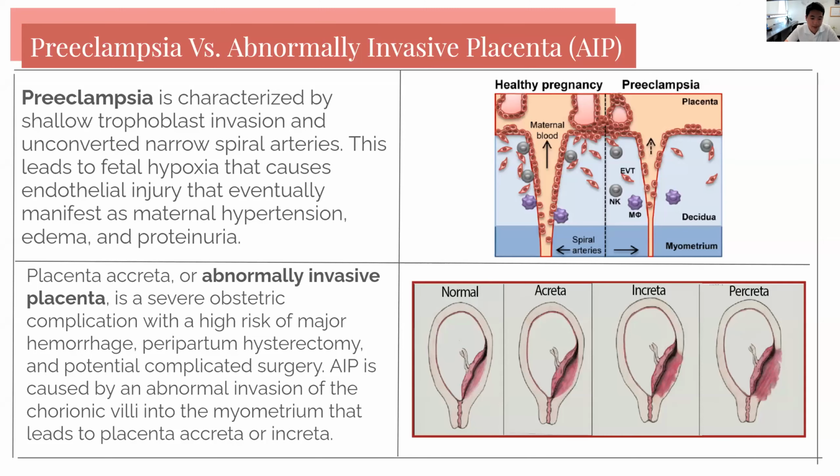In this slide, I'm going to talk about comparing preeclampsia to abnormally invasive placenta, AIP. Preeclampsia is the kind of disease that results in shallow trophoblast invasion and unconverted narrow spiral arteries. The situation is also called underinvasion, which contributes to an insufficient amount of trophoblast invasion to the myometrium, causing a fetus to have an inadequate supply of nutrients and oxygen.